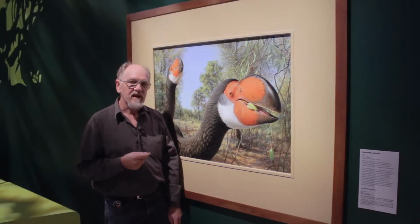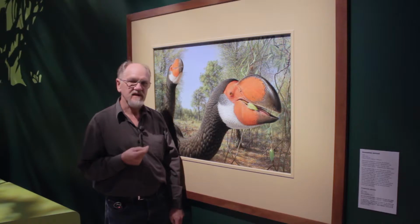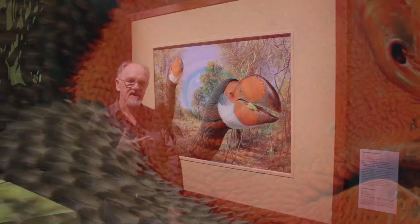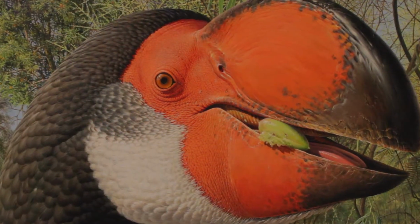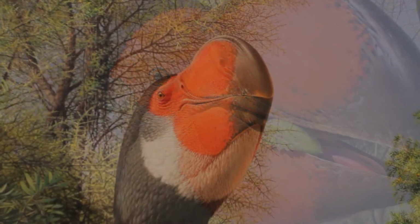My artistic practice has always involved portraiture. It's something that I have been fascinated with all my life. And in combination with a lot of my biological work, which of course deals in intimate detail with anatomy, I really enjoy bringing together that portraiture aspect applied to animals. And in this case, a bird.